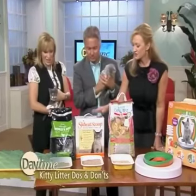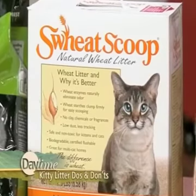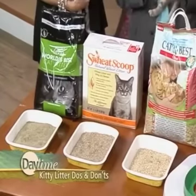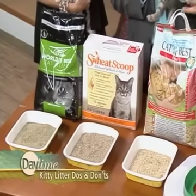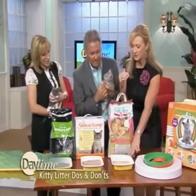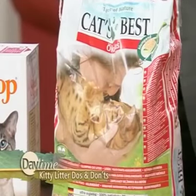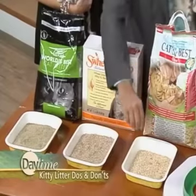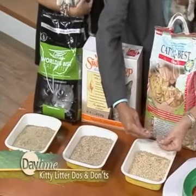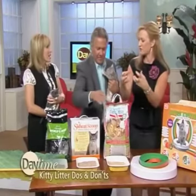That's very smart. This one is made from wheat, hence the name Sweet Scoop. Again, they have a proprietary process where they strip the wheat and it exposes enzymes which absorb odors and cause clumping. And then the last example I brought is Cat's Best, made from reclaimed lumber. They kiln dry it, and it's made mostly of pine and fir. Then they crumble it up, and it looks like granola. You should see how it absorbs the liquids. You can watch it puff up.